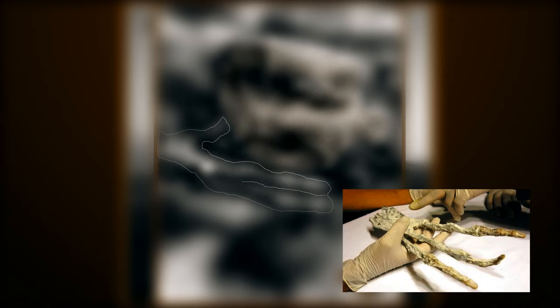Here if you look closely, we can see what looks like an alien hand, holding the humanoid being. Take a look at this image of a real alien hand to compare.